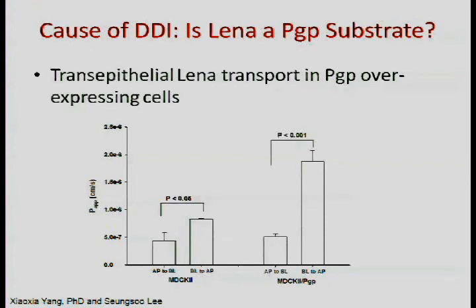So the first thing we wanted to ask was, obviously, what is the cause of this drug-drug interaction? We had done our own work, and there's published data out there. Not that we necessarily believe everything that we read in the literature, but we confirmed in our laboratory, too, that metabolism is almost non-existent with this drug. So is lenalidomide maybe a PGP substrate? That was the other possibility.